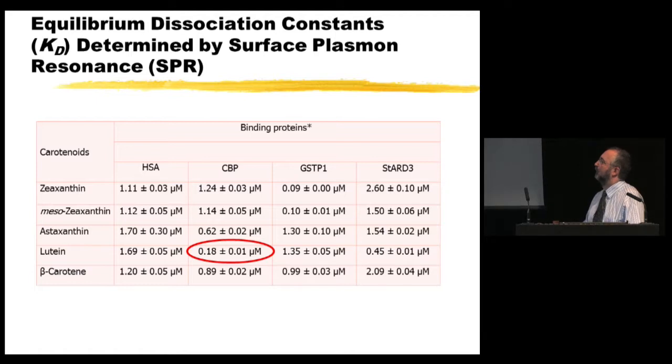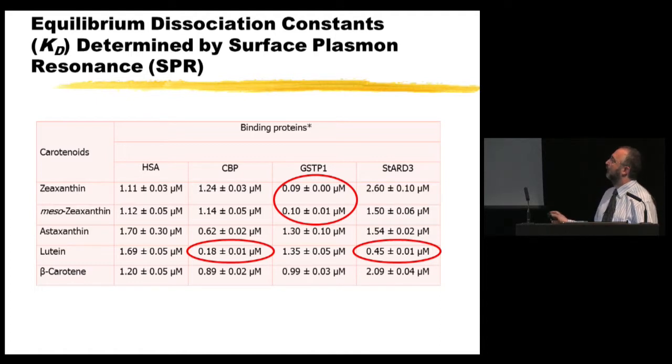That is much better, and that's very consistent with what's known for the silkworm protein. With GSTP1, it's even better. GSTP1 is a pretty tight binder, down around 100 nanomolar, and as far as we can tell in terms of binding, it makes no distinction between zeaxanthin and mesozeaxanthin, but it doesn't like lutein or the other ones, relatively. And then STAR-D3 is at 0.45, so it's a lutein binding protein, not quite as good as the silkworm, but it qualifies as that.